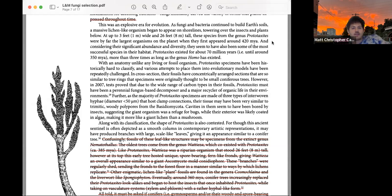With an anatomy unlike any living or fossil organism, Prototaxites specimens have been historically hard to classify, and various attempts to place them into evolutionary models have been repeatedly challenged. In cross-section, their fossils have concentrically arranged sections that are so similar to tree rings that specimens were originally thought to be small coniferous trees. However, in 2007, tests proved that, due to the wide range of carbon types in their fossils, Prototaxites must have been a perennial fungus-based decomposer and a major recycler of organic life in their environment.